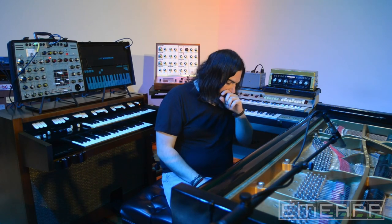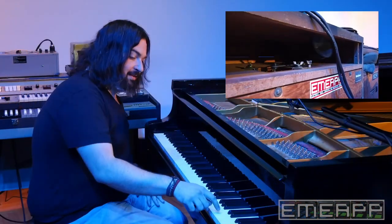What they did, and what we tried to do here, is copy the setup of taking a couple of these microphones and running them through a small mixer, which is powering a rotating Leslie speaker in the back, right behind me, and it sounds something like this.